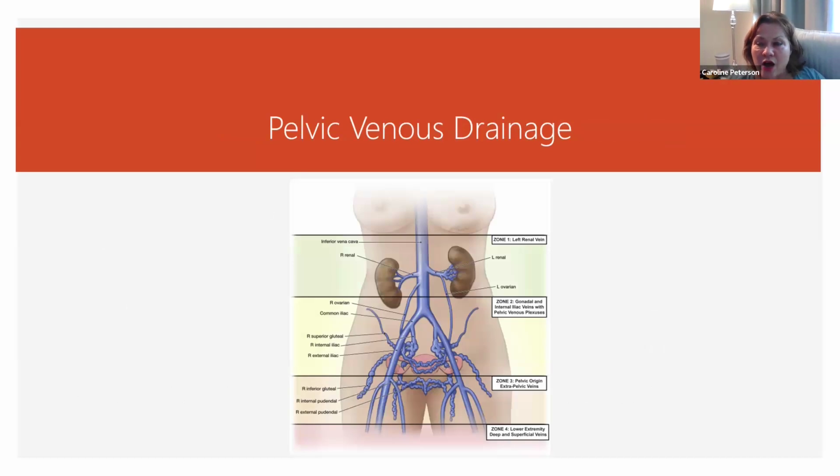So I want to go over how the pelvis drains. This is the pelvis here. And there's several routes out of the pelvis. This is the vena cava. This is the inferior vena cava, abdominal vena cava. And it breaks off into the common iliac vein, which breaks off into the internal and external iliac vein.